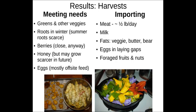On the harvest, we're definitely meeting our needs for greens and other vegetables. We have a number of perennial leaf crops like stalks and shoots that give us some variety from just having salads and cooking greens, but the leaf crops are mostly our staple for vegetables. We have a lot of roots in the wintertime. That's been pretty easy to build up. Summertime and late spring, perennial roots are pretty scarce. I have some plans for adjusting that. Berries we're close with. Honey we're doing well with.